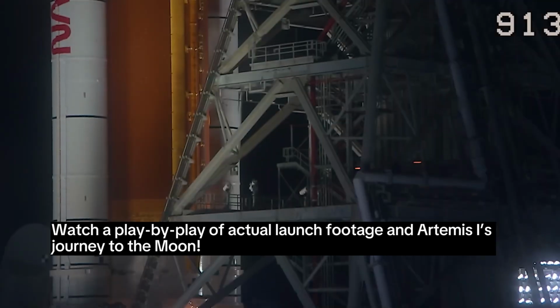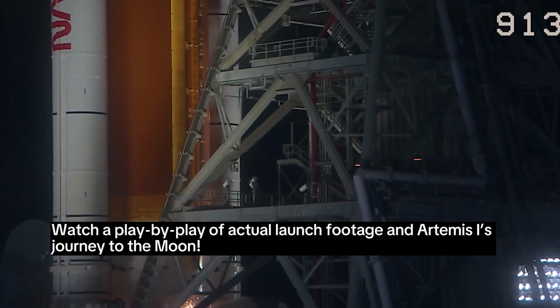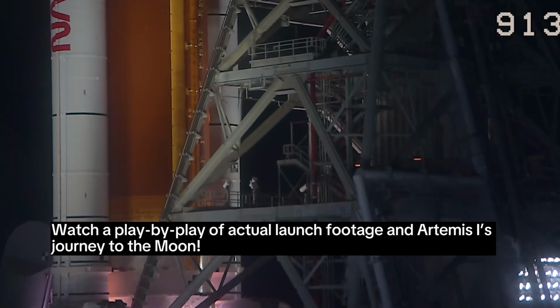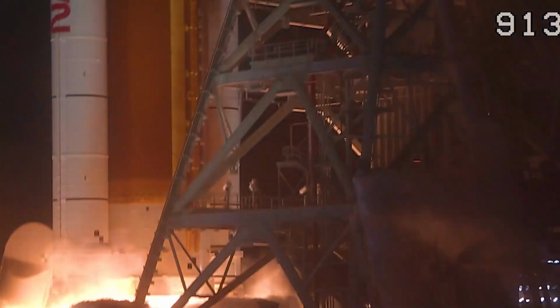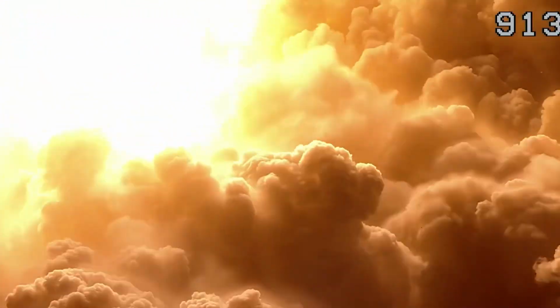And here we go. 10. Hydrogen burn-off igniters initiated. 7, 6, 5. Core stage engine start. 3, 2, 1. Boosters in ignition. And liftoff of Artemis I. We rise together back to the moon and beyond.